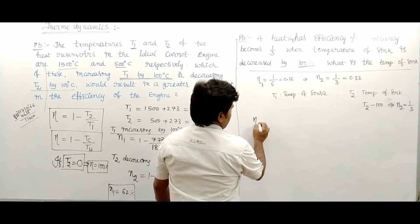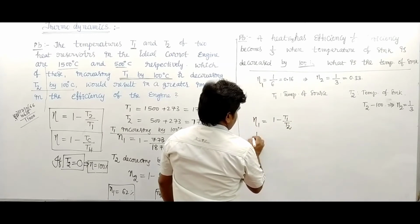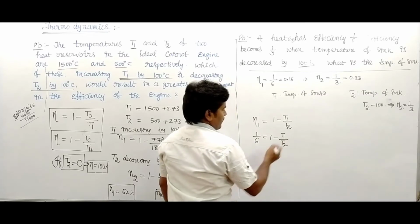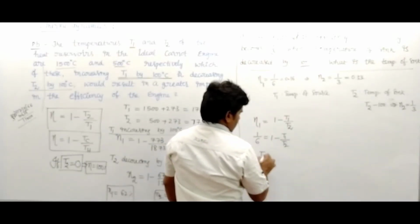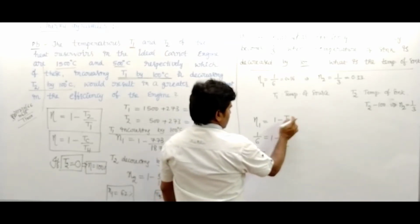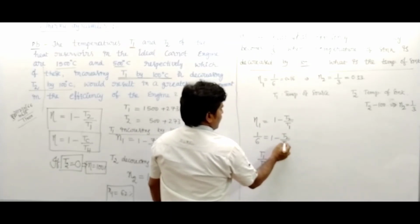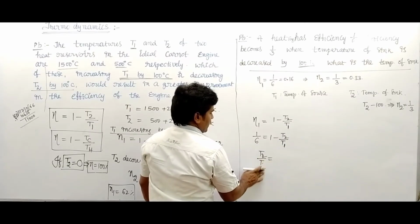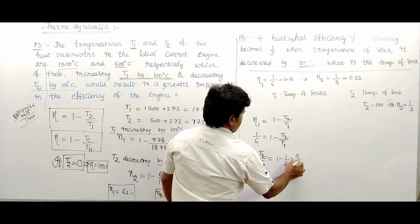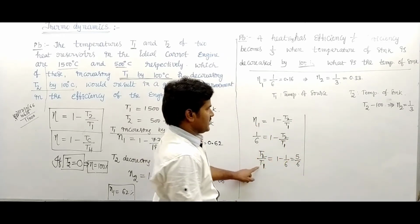So initially eta 1 equals 1 minus T2 upon T1. This is 1 by 6, equal to 1 minus T2 upon T1, cold body temperature by hot body temperature. So T2 by T1 becomes 1 minus 1 by 6, which is 5 upon 6. So this is the initial condition, the T2 by T1.